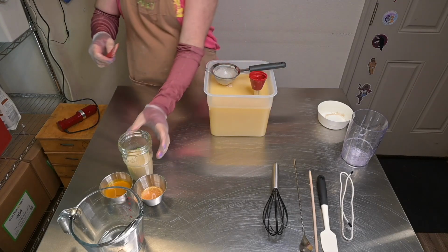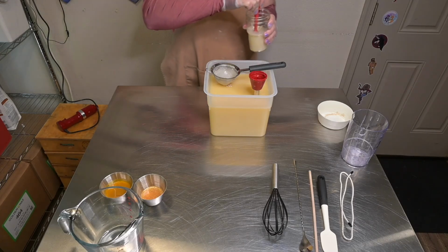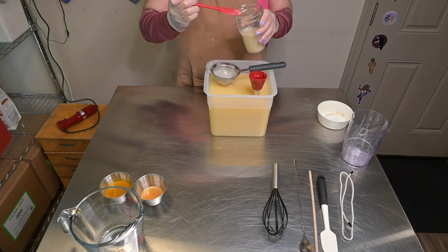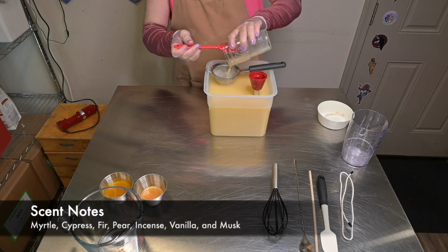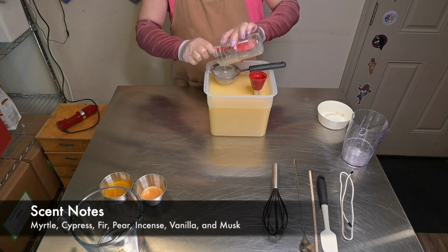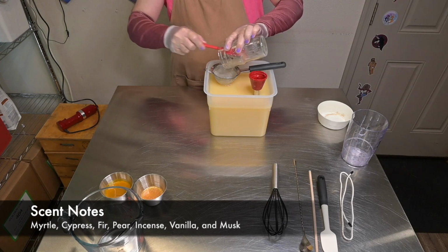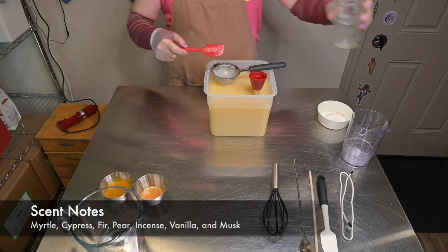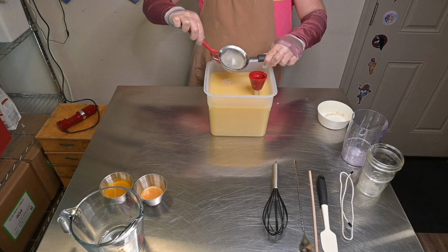This soap did have a slightly different name, similar to our staycation soap that came out 2 weeks ago, and I'll put a card up in the corner. If you didn't watch that video, you can go check that out. This was called something along the lines of Euro Trip or Italian Vacation, and that is because it is a myrtle and cypress fragrance oil from Brambleberry that is absolutely amazing. It is one of my favorite scents that they have come out with in quite a while.